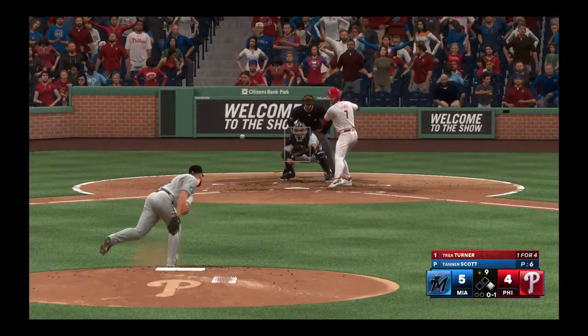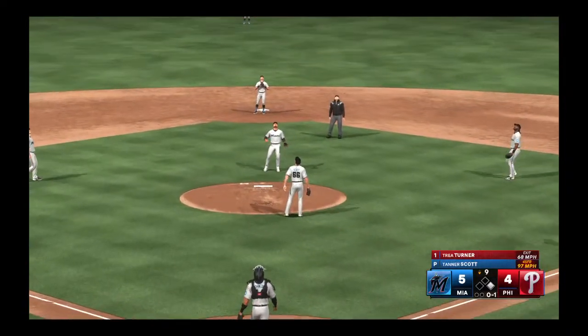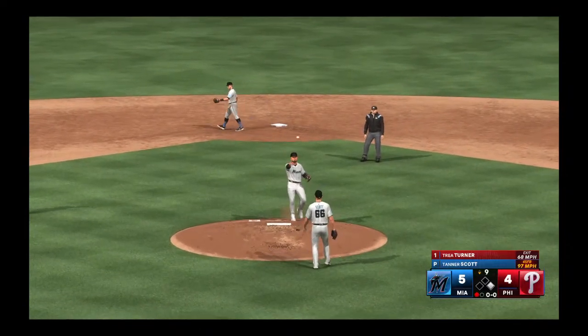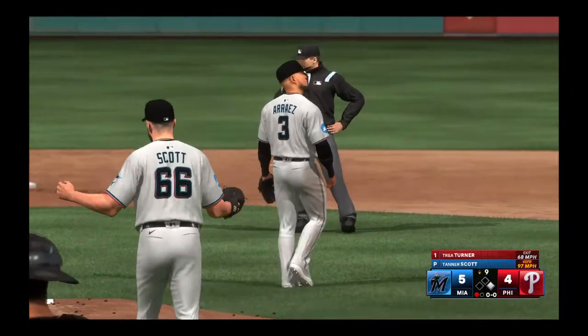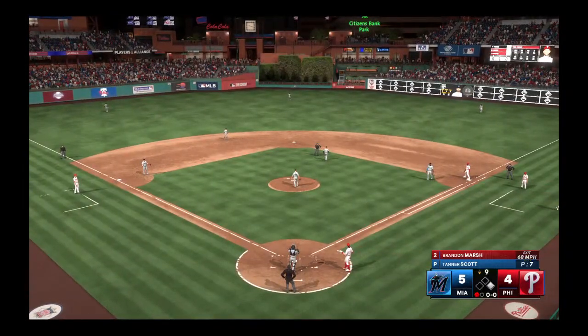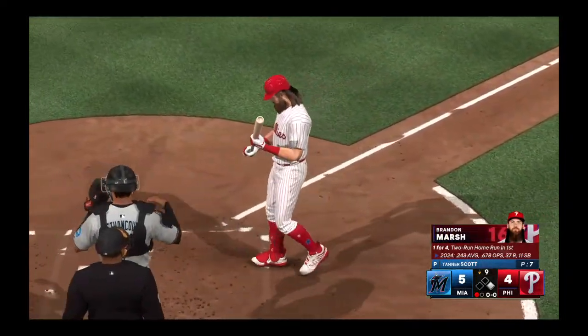And a pitch. Here goes the runner. Gets under it and pops it up. Makes the grab, and there's one away. Couple of pitches and a quick out. So digging in now for Philadelphia, Brandon Marsh.